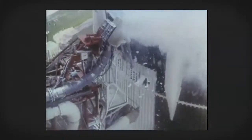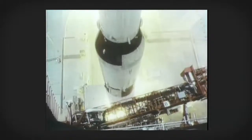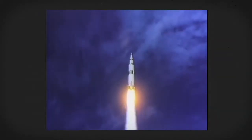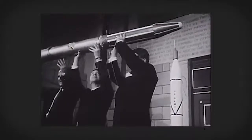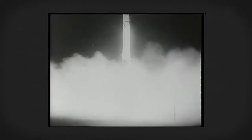3, 2, 1, 0. When you think of NASA, you probably think of this. But as soon as we made it beyond the limits of our atmosphere, one of the first things we did was turn our cameras around and look at this. The first U.S. satellite was launched in 1958. That's 11 years before Neil Armstrong became the first person to walk on the moon.